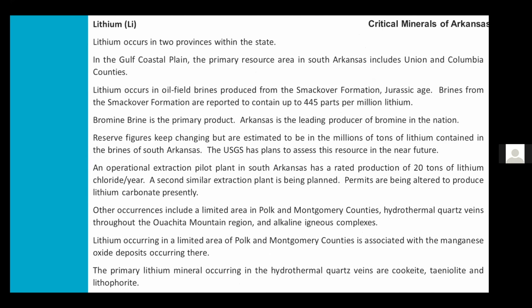The occurrence in South Arkansas and the Gulf Coastal Plain is in oil field brines produced from the Smackover Formation. The Smackover is Jurassic in age, and from previous sampling, we know there's at least 445 parts per million lithium in these brines. Now, the bromine brine is the primary product, and Arkansas is a leading producer of bromine in the nation.